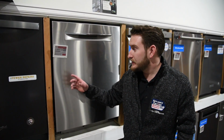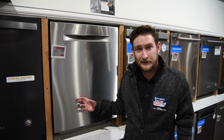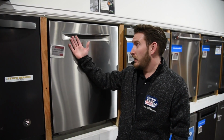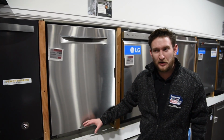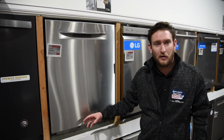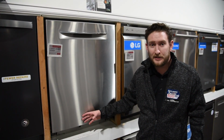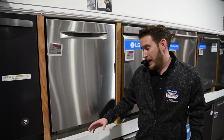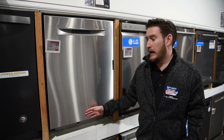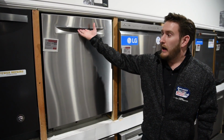All right, guys, and this is my number 1 pick. This is the Bosch. This is the SHP865. Really great dishwasher, guys. First thing I like on the exterior of this dishwasher, it actually has no brand at all. So if you're concerned about matching appliances, or you don't like to have the logo, if you want everything to match, as far as Consumer Reports rated, Bosch rates really high, and it has no logo, which I do like. So on the front, looks really clean.